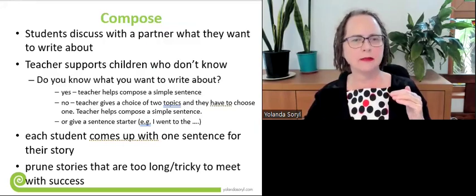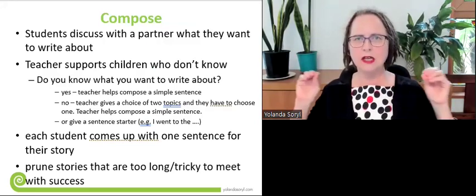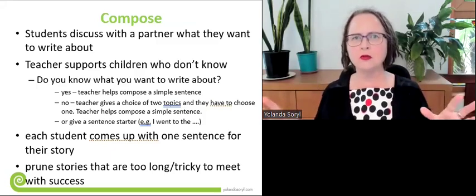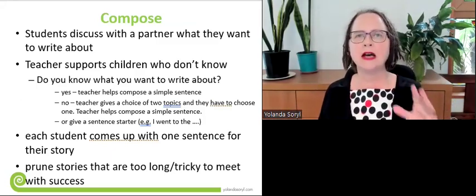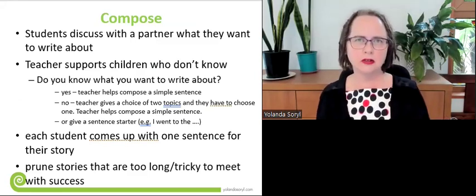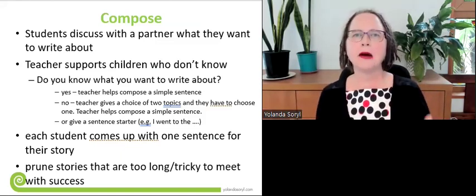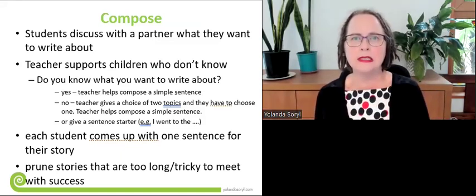So composition. We want them to get straight into it. As soon as we sit down for writing, students turn to each other in twos usually, and they have to tell their buddy what they're going to write about today. Now, some children can't even do that. So I find them, and because I'm at the table too, I come up with a few ways to get them to compose a sentence.